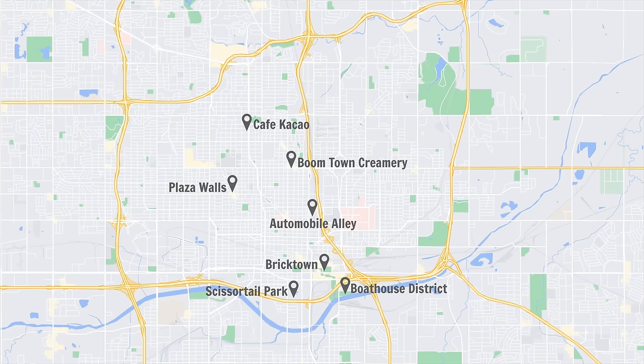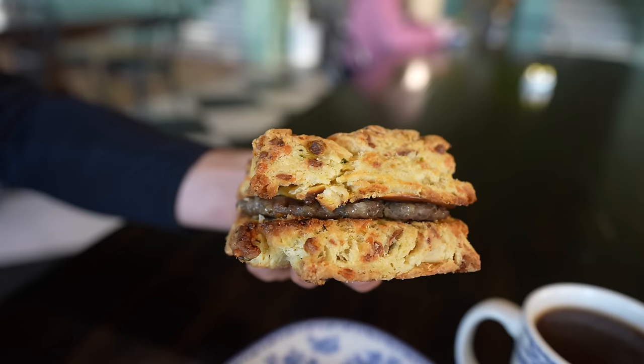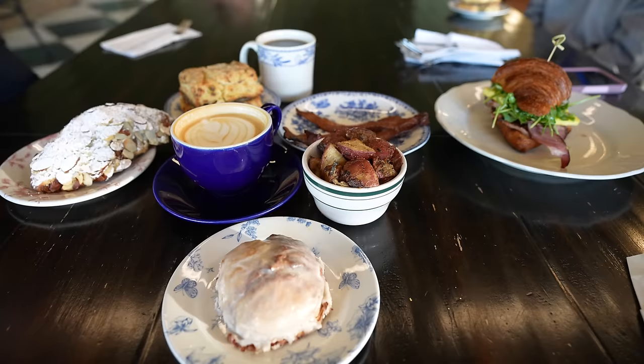We just started our morning here in OKC with breakfast at Harvey's Bakery and Kitchen, which is absolutely beautiful on the inside and has so many delicious goodies to choose from. We had a sausage biscuit sandwich, gluten-free and vegan cinnamon roll, some sides, and of course, some coffee, and it was all incredible.